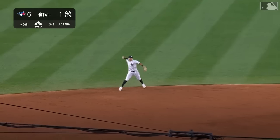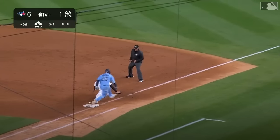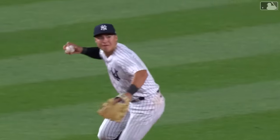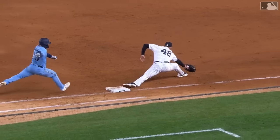Ground ball, tough play. Volpe with the backhand, long throw. Rizzo the stretch, and it is in time to retire Varsho. Anthony Volpe shows off the range.